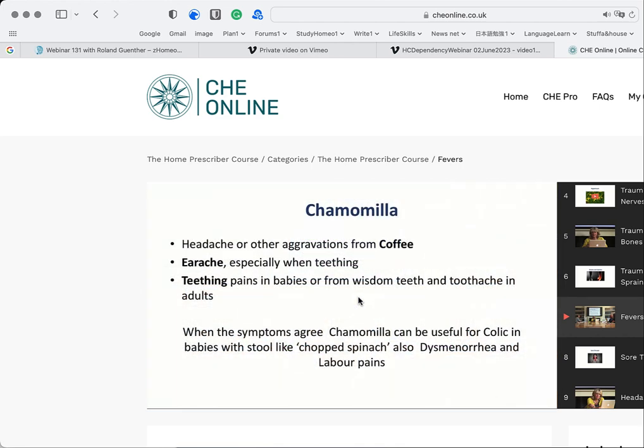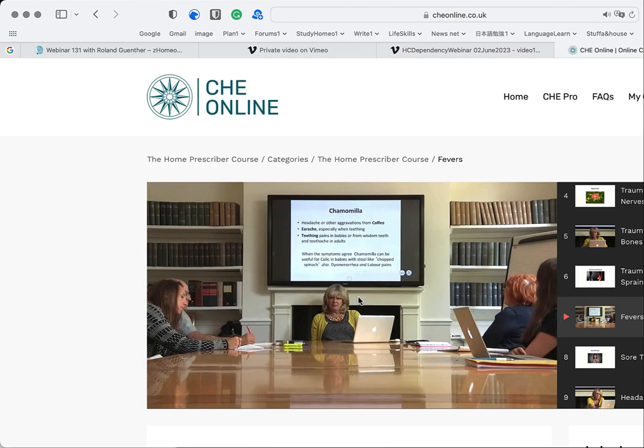Not so much in a baby, obviously, but in an older chamomilla patient, they may get headaches and aggravations from drinking coffee. It may be useful for earache in children, especially when they're teething and when they're red on one side of their face, or one ear is bright red. With belladonna, you'd expect both ears to be bright red, but in chamomilla, you'll expect one ear to be bright red. There can be teething pain in babies, but also in teenagers. I sometimes see teenagers need chamomilla for their wisdom teeth coming through, when they get cranky and get a lot of discomfort. And sometimes just toothache in adults.